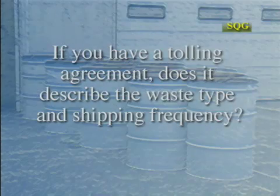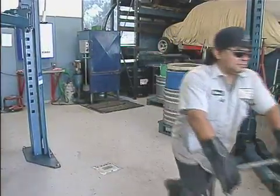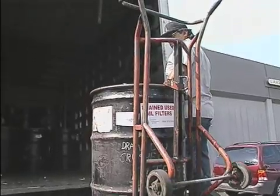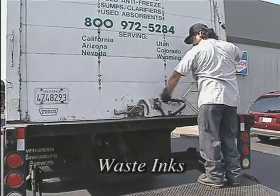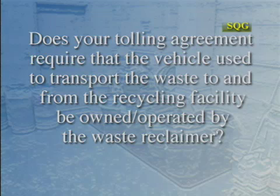Tolling agreements allow a business to contract with recycling companies to reclaim hazardous waste and return it as a recycled product. Recycling saves resources and can be more cost-effective than disposal. Commonly recycled substances include spent parts washer solvents, antifreeze, oil, and waste inks. You must comply with the following requirements for tolling agreements.